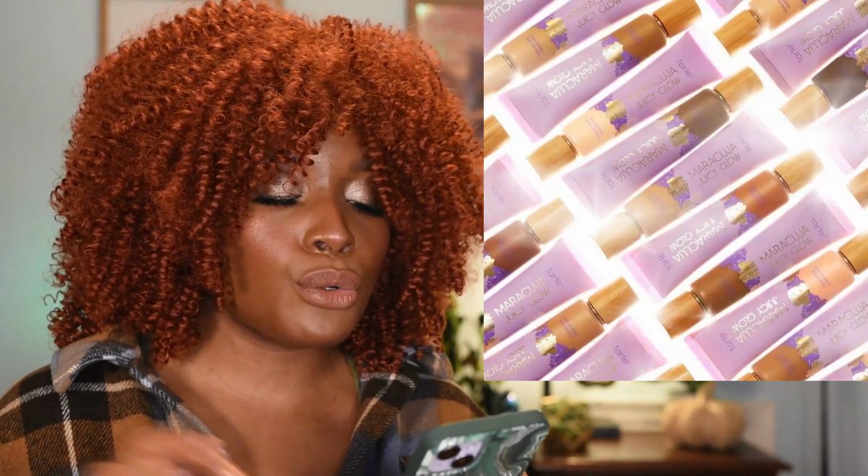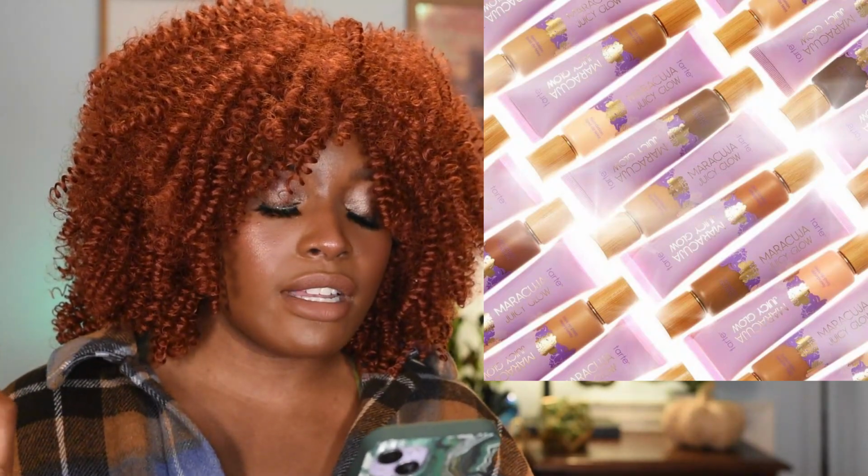Another foundation is coming from Tarte, and this is their Maracuja Juicy Glow Foundation. They dictate that this is a medium coverage and dewy finish product. It does blur fine lines, but the fact that it is dewy, I'm just gonna go ahead and pass.